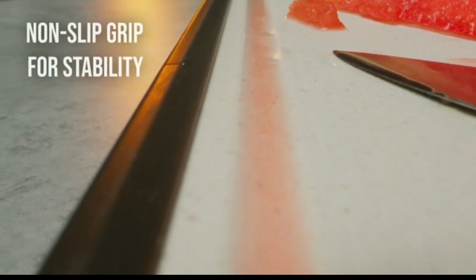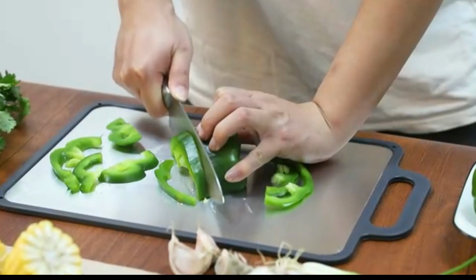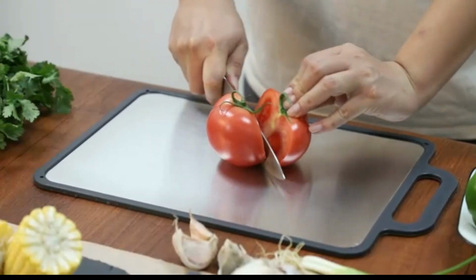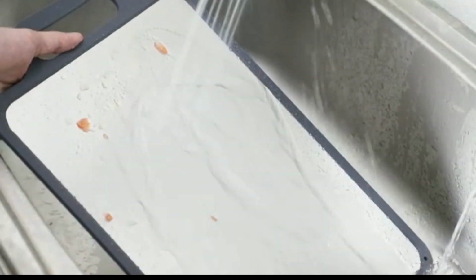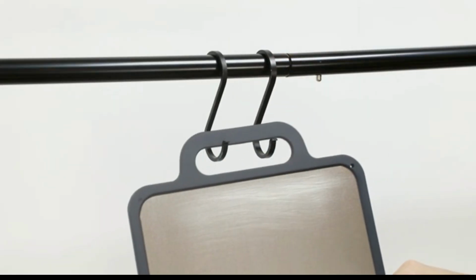Stays in place during prep. Make food prep easier than ever with the most durable cutting board. Its slip-resistant handle and rubber border help to reduce slipping and sliding on countertop surfaces. BPA-free and food grade. Each board is tested to comply with U.S. regulations, food grade and food safe. Wash in the dishwasher time after time, and boards will not break down.